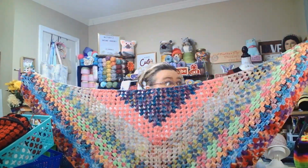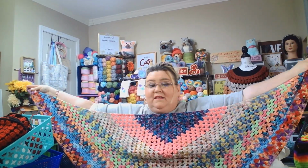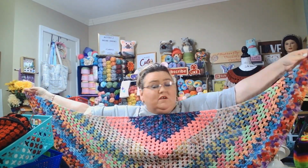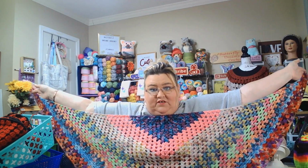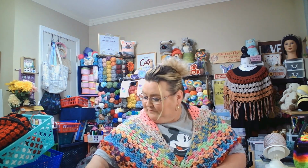So with those mini skeins, I have been able to make a nice size. I mean, I'm 5'4", and it reaches from fingertip to fingertip on me. So I have been able to make a nice size shawl out of it. And I just opted to do the granny square cluster for it. So yeah. And I still have 2 months to add to it.